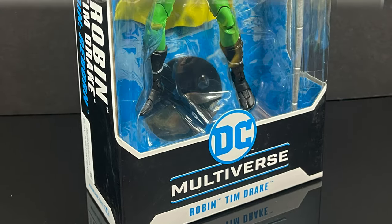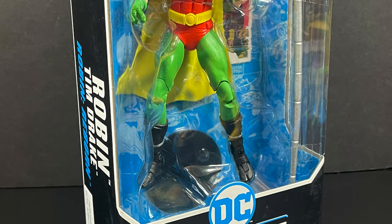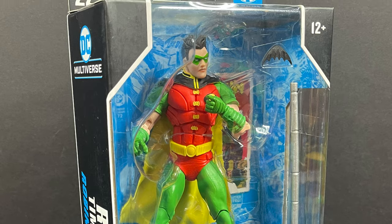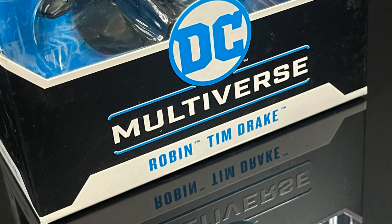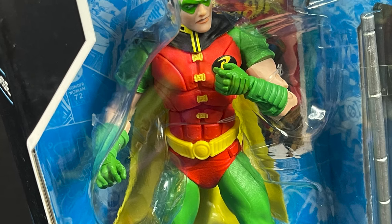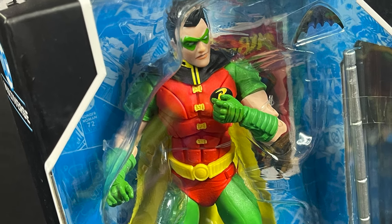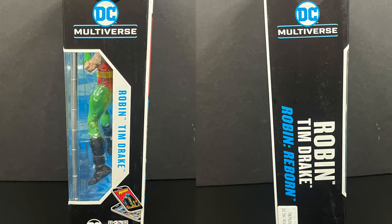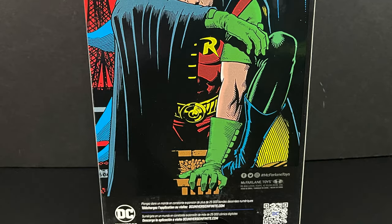Now, this one I'm very excited for because I'm a huge Tim Drake fan. 90s Tim Drake, let's just be clear on that. Can't honestly say I'm too keen on what they've been doing with the character recently, but that's why I live in the 90s. It's safe there. But yes, the reds, the greens, the blacks, Tim Drake, Robin Reborn. Love to see the artwork of that on the back.